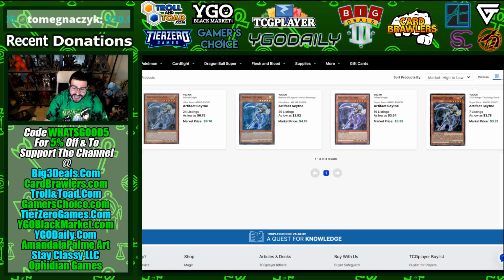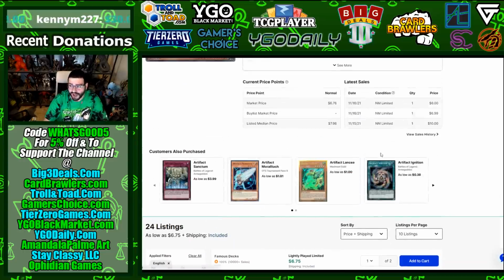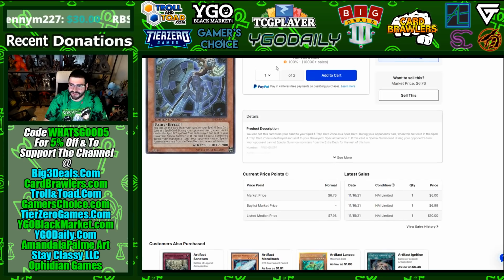And Artifact Scythe, I told you to watch those Primal Origin Ultra Rares, you know, sneak peek promo, even though it's the same rarity as the Battles of Legend one. It is up in price just for its history in the game of that sneak peek promo, and selling pretty well at a higher price than it used to.